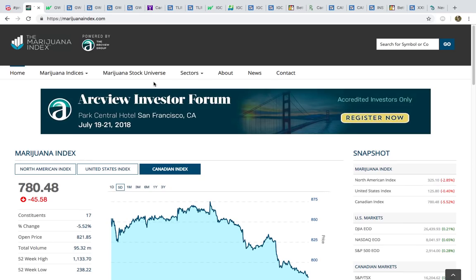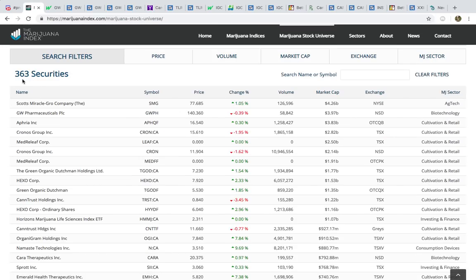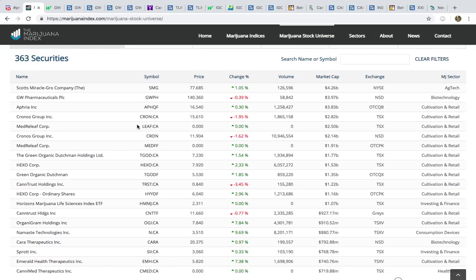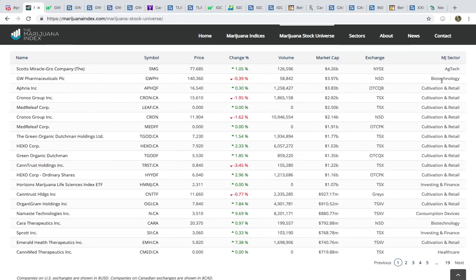In order to find some good stocks in the marijuana sector, one place to look is the marijuana stock universe. They have 363 securities so far listed in their index that are all marijuana related. If you look over here on the right, it gives you the sector. Look at the biotechnology stocks right now.